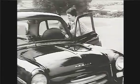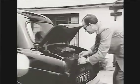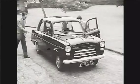They say a woman generally has the last word. I don't know about that, but I know why we picked the Anglia. It's simply a matter of room. All 3 children can get in the back without squashing up. Another reason is the size of the boot. We're the sort of family who never seem to be able to go anywhere without taking half the house with us.